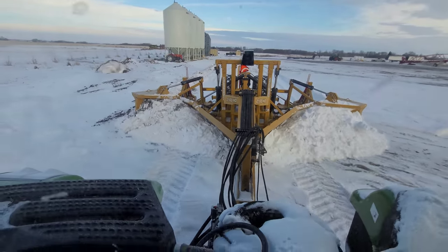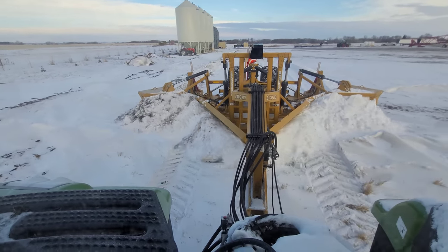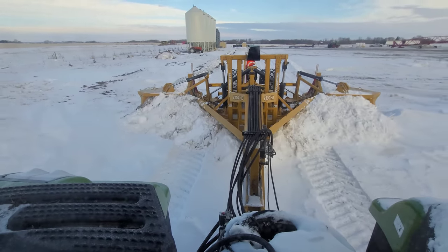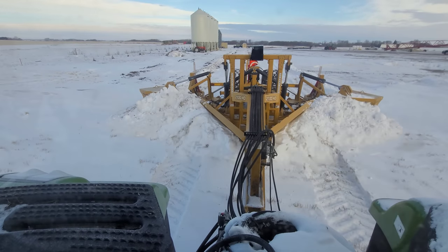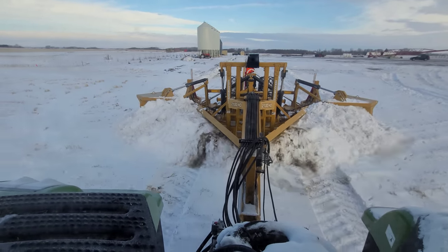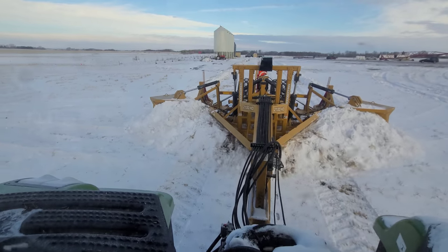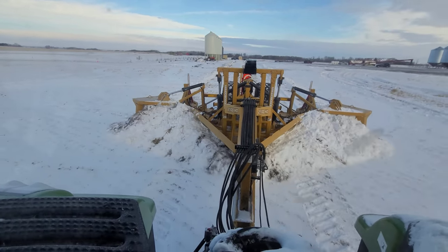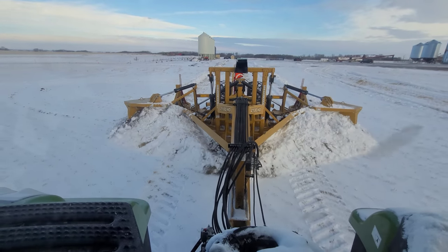Definitely like it. It's a lot quicker than using a front loader on a tractor. I'm gonna drag this out into the field a little ways. All right, let's just stop here for a second. We'll get out and take a peek here.